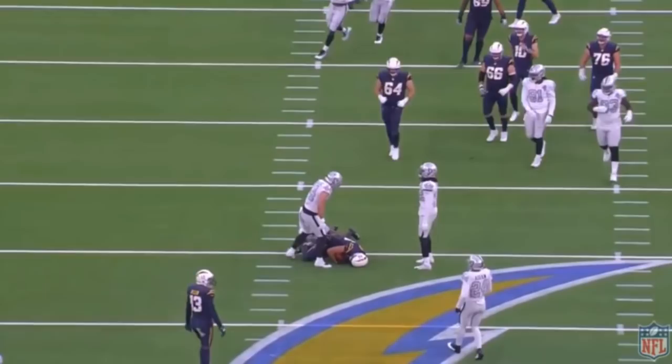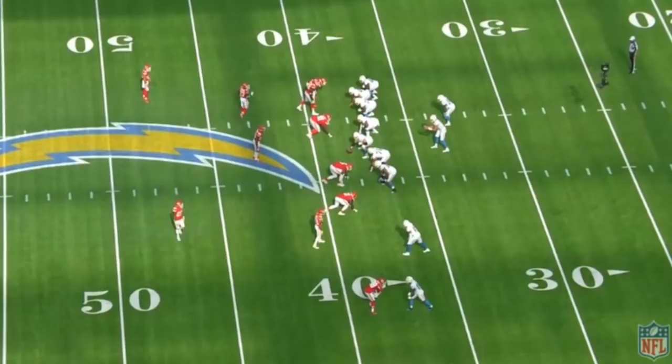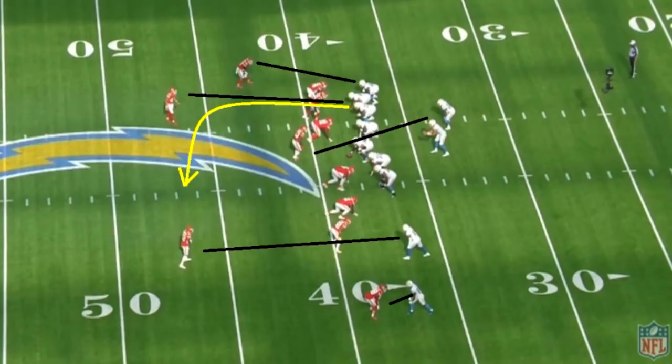So we'll start off with this play. What's going to end up happening on this one? This is in the Kansas City game. It was Herbert's first start. It's actually going to be a cover zero, which means that a safety, Daniel Sorensen, is going to pick up Hunter Henry. Henry's running a route over in the middle, but what I like about this route is really how he runs it.